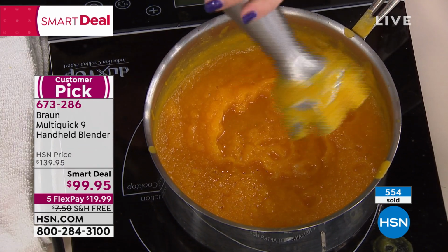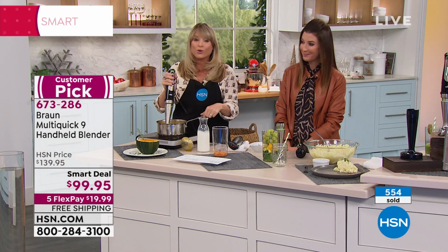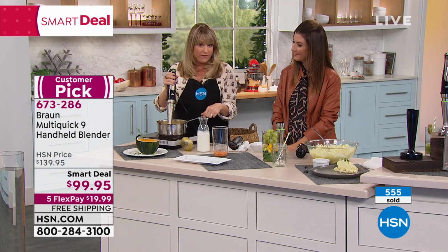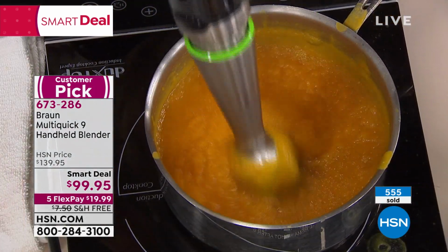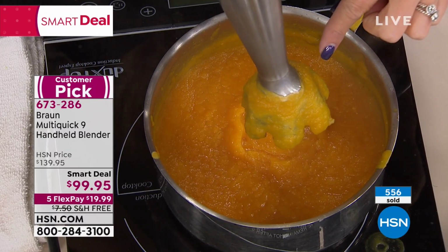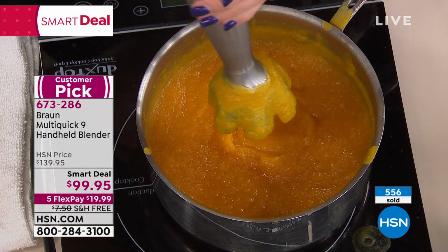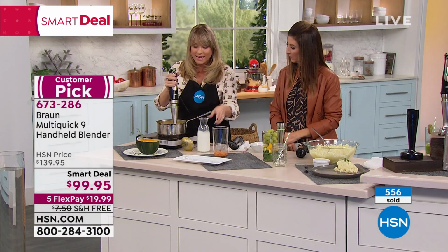This has that power bell. So what you see here is that it's actually blending, but it's not spraying. And that's important for safety reasons, obviously, but you're not going to use a blender that sprays everywhere. So your immersion blender has this power bell technology. This is proprietary to Braun, and this is that proprietary technology that is not going to spray.